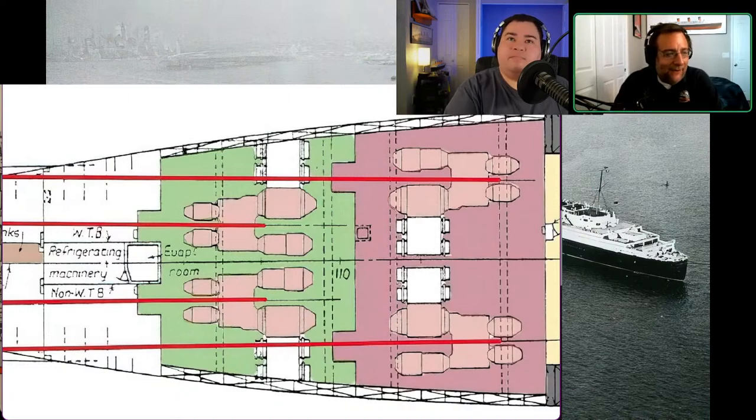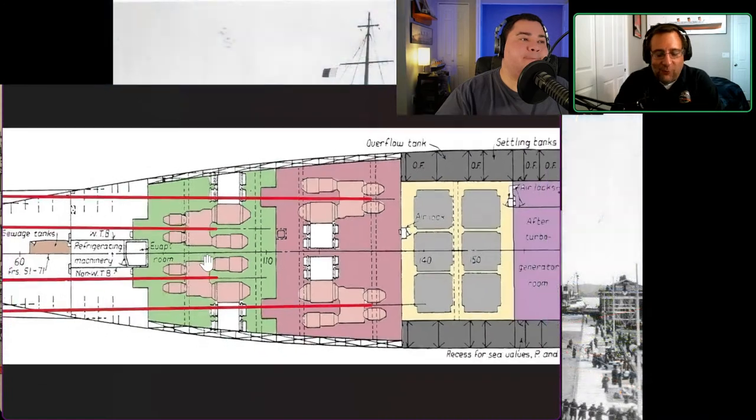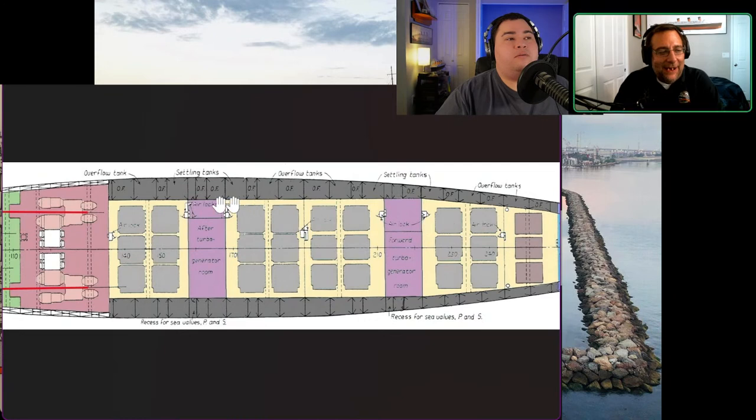And the last little bit of information I wanted to give was the amount of water. The 24 main boilers of the Queen Mary would produce 920,000 pounds of steam per hour. That equates to 16 tons of steam per minute.